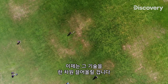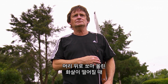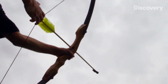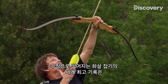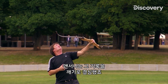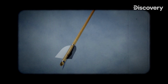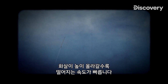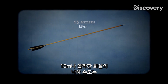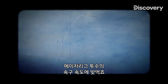Now, he's taking his skills to new heights. I started to toy with the idea of shooting an arrow up in the air and catch it when it comes back down. The world record for catching your own arrow is 15 meters, about 45 feet. And Anthony is determined to beat it. The higher an arrow flies in the air, the more speed it will pick up on the way down. At 15 meters, the arrow will fall back to Earth at 90-plus miles an hour, the same speed as a major league fastball.